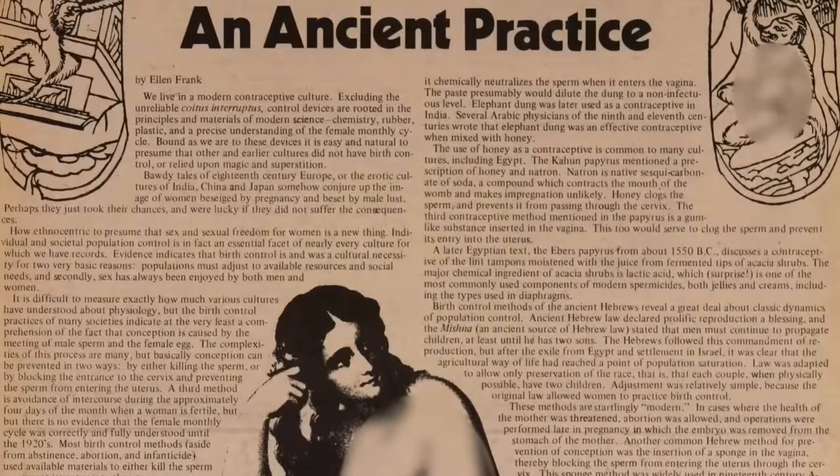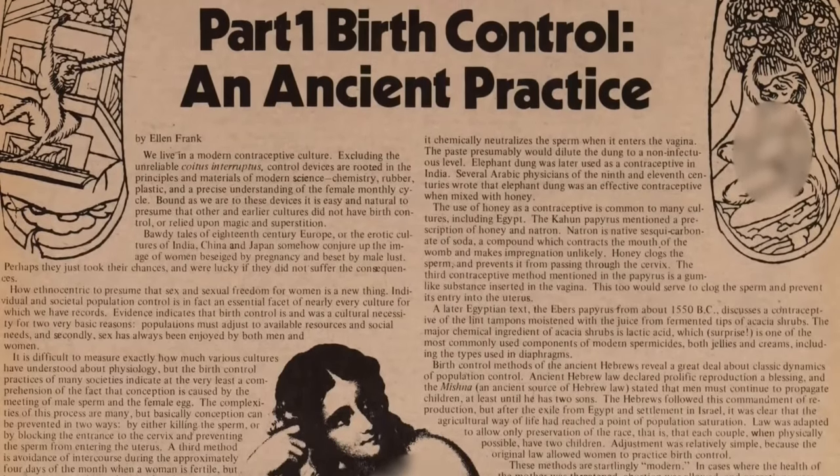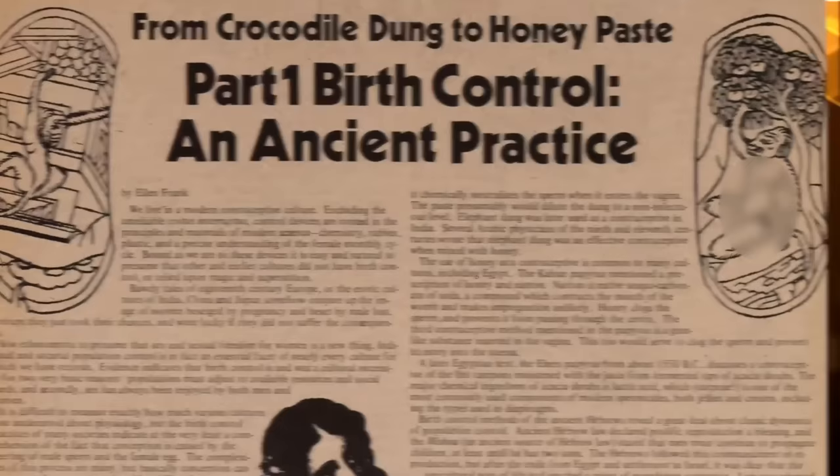Kind of like a dungy version of a diaphragm or a cap used today, but covered in spermicide. We had to start somewhere, but I honestly can't think of a better way to kill the mood. Hold on, honey. Gotta shove some poop out there.